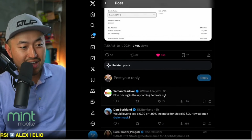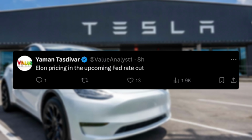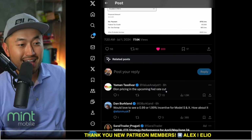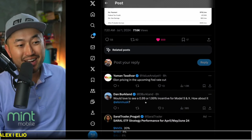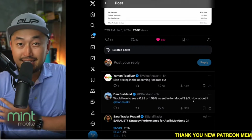But shout out to Value Analyst for posting this. Elon pricing in the upcoming federal rate cut. So maybe they've got some inside baseball news that the federal government is going to reduce something lower. Shout out to D. Birkland. Would love to see a 0.99 or 1.99% incentive for Model S and Model X. I personally think that's coming soon.